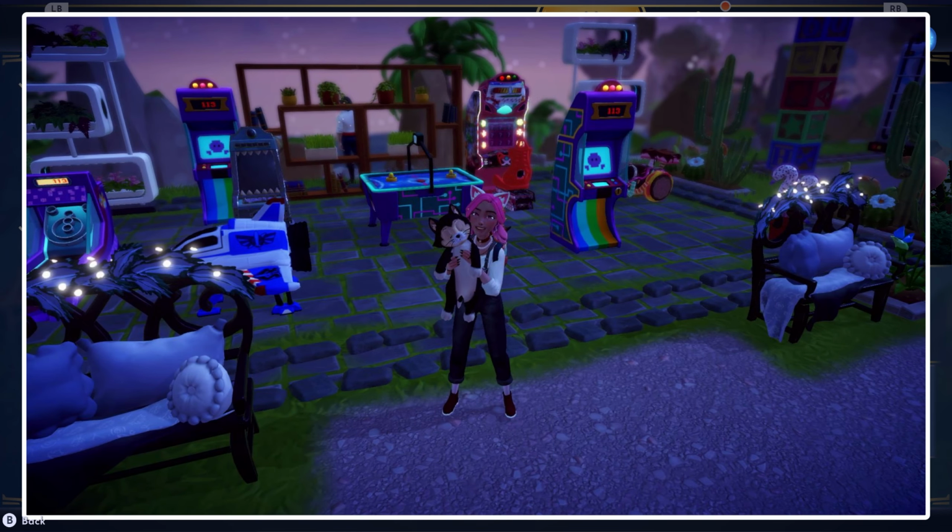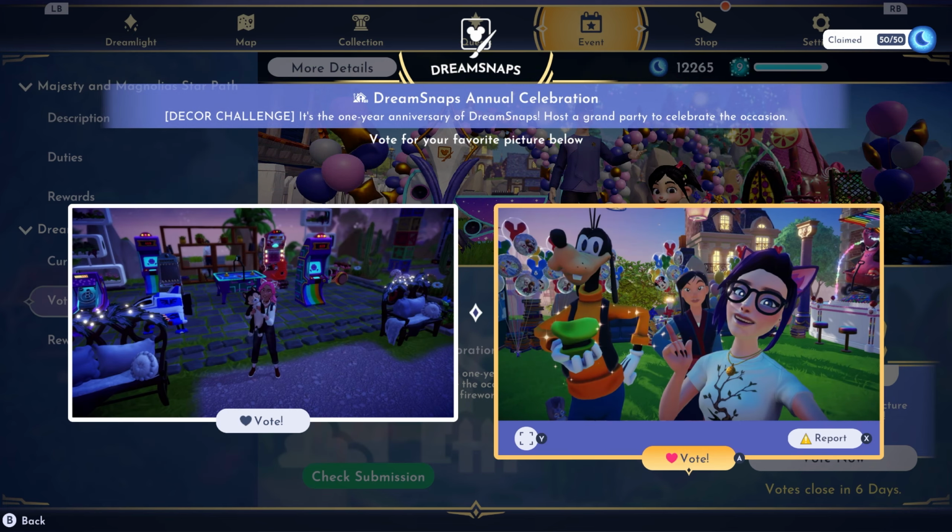This is pretty cool. I feel like I've seen this exact, well, not quite this exact Dream Snap, but a very similar setup. I just wish it wasn't dark and that they had some characters in there. So I'm gonna go with the right.